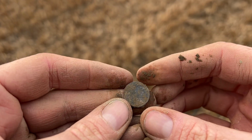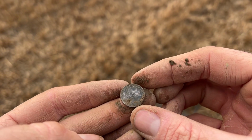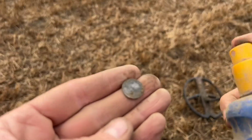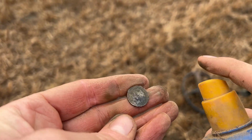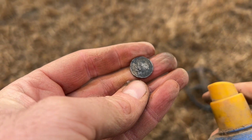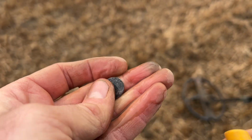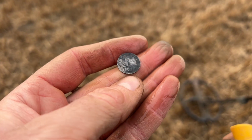I shouldn't have rubbed that actually, I should have wet it. It's Gorgeous George. It is silver. First coin is a silver coin. Well, you heard it, you saw it, quite black. And it is a silver threepence. Right, I'll dry this up off camera, very blackened, and I'll get right back to you.